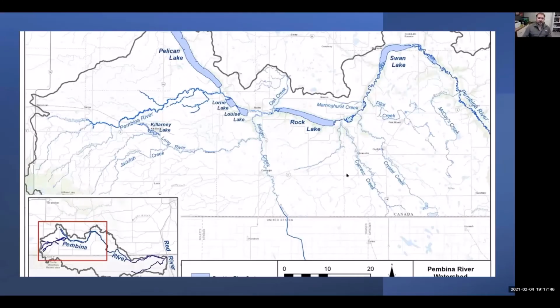A little bit of background. I'm not sure if everyone was on the call last time, but there are 3 lakes in the Tri-Lakes. Pelican Lake is pretty well at the headwaters. Then it goes through Rock Lake and Swan Lake. We're pretty well at the headwaters of the Pembina River here before it flows into the Rock, Swan, and then down, eventually getting into the Red River.